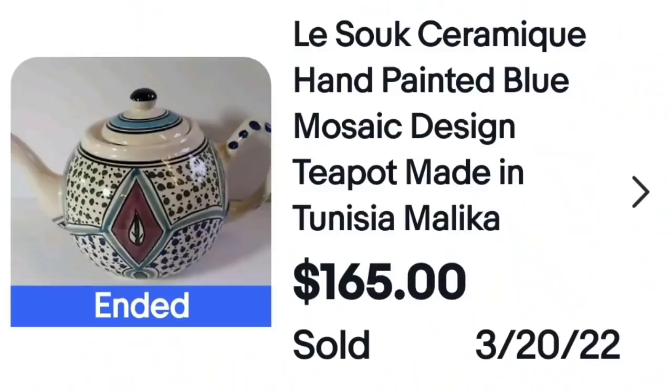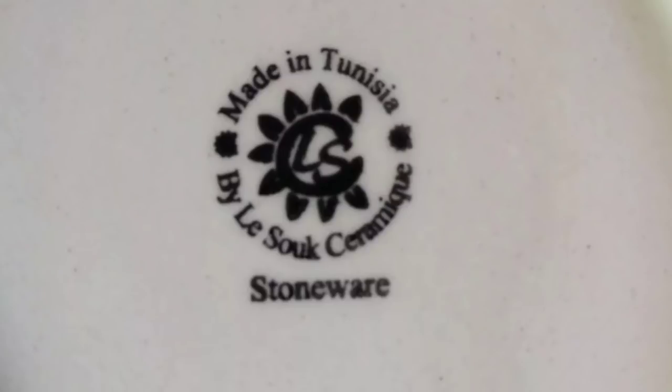This next one is something that always catches my eye because it's kind of like pottery, and I definitely take a second look at anything that is hand painted. This is a Lilac ceramic hand painted blue mosaic, made in Tunisia. So again, with where they're made, if they're made in Italy, France, Germany, I take a closer look. This one's made in Tunisia. I don't see that often, so that would definitely make me take a second look. Here on the bottom, you can see it does say made in Tunisia, Lilac ceramic stoneware.